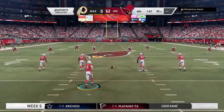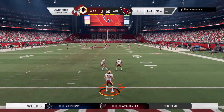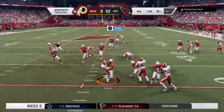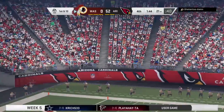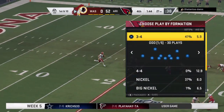Set now to kick this one away, and off it goes. This is fielded at the goal line. And he'll wind up about 4 yards shy of where he would have been if he had taken a knee, as they'll start at the 21-yard line.